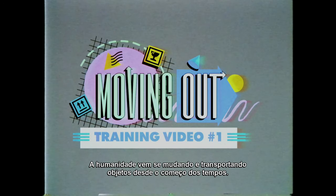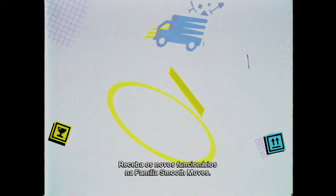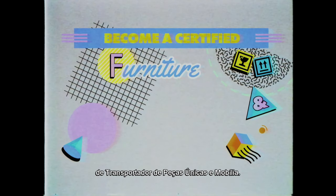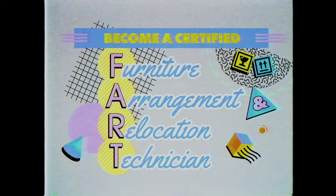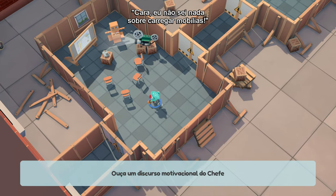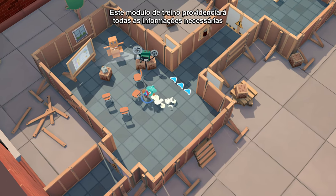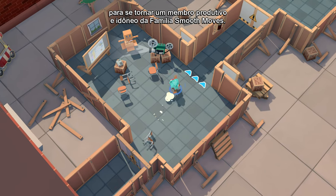Mankind has been moving and lifting objects since the dawn of time. Welcome, new employees, to the Smooth Moves family. This is your first step to becoming a certified Furniture Arrangement and Relocation Technician. You're probably asking yourself, gee, I don't know anything about moving furniture. Well, you're in luck. This training module will provide all the necessary information you need to be a safe and productive member of the Smooth Moves family.